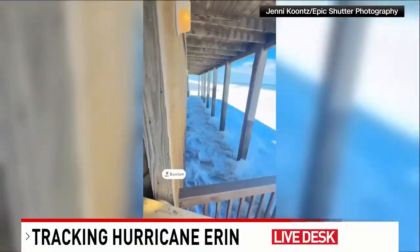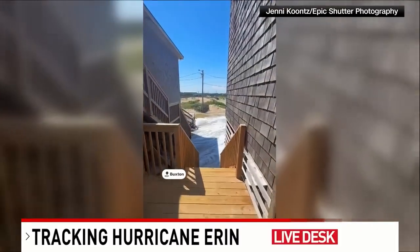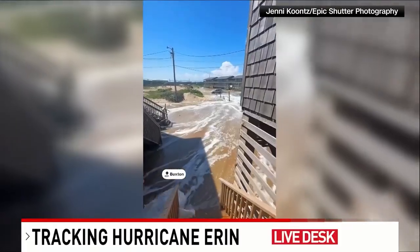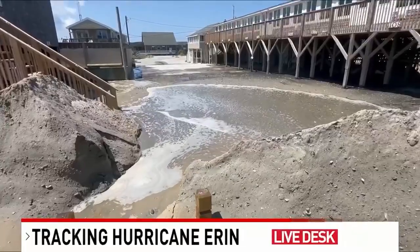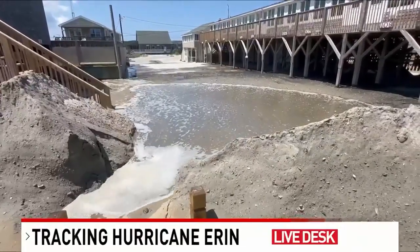All this as they prep for the storm. This isn't even the storm as of yet. And like Lauren said, all week, they should start feeling those impacts today. And then this 96-year-old motel owner says she's not leaving. We're getting water over now, and it's not even high tide. So I expect it to come through here at high tide today. And we have to take it because, I mean, there's nothing else we can do.